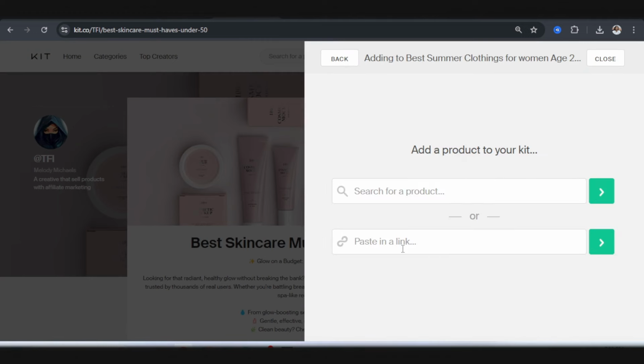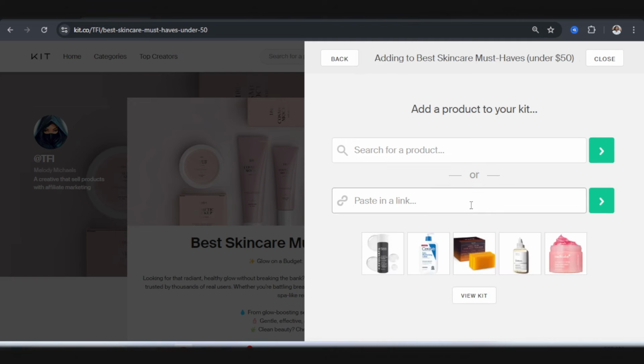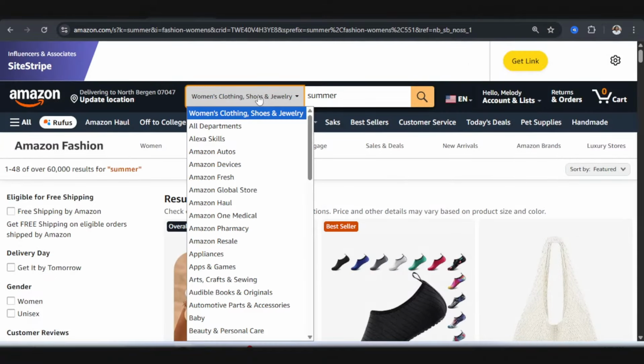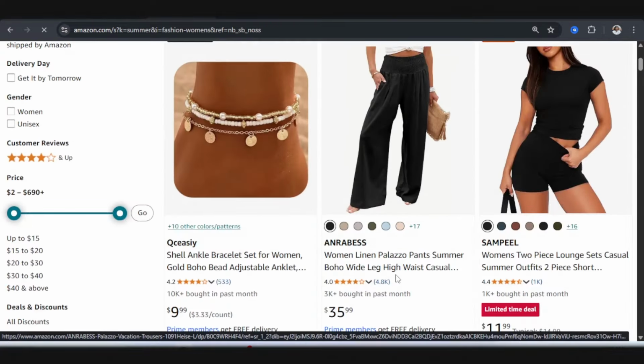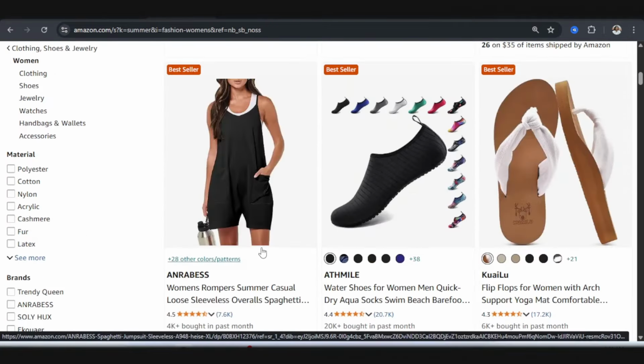Here again, we can go ahead and do the same thing that we did for the last kit we created. So again, we're going to start adding to this second kit just to give you an overall idea on how it's going to be. So we're going to go over to Amazon, and under Amazon, I simply filtered by women's clothing, shoes and jewelries, and I just simply typed summer. So now we can easily pick some unique body wears that we can add to our kits store.